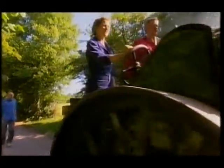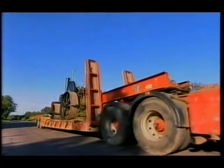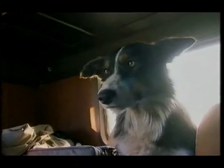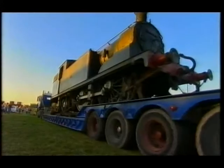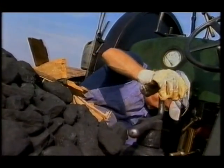It's only 40 miles to the steam fair, but at the speed Hercules goes, that will take until the day after tomorrow. So she makes the journey with the help of something a bit more up to date. The Dorset Steam Fair has been going for the last 33 years. Organ, traction engine, locomotive, if it runs on steam, you'll find it here, helping to burn the 150 tonnes of coal they get through at each fair.